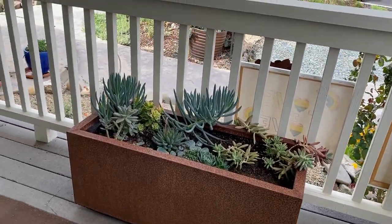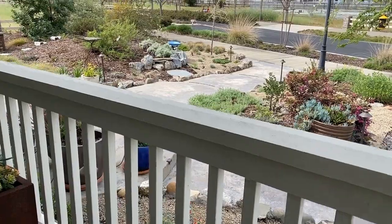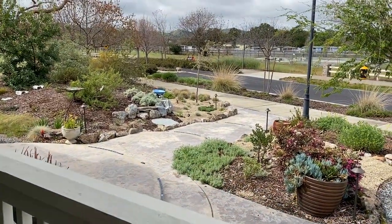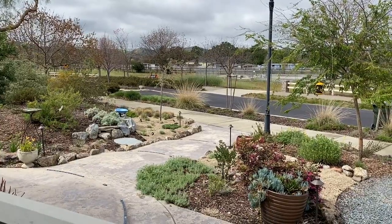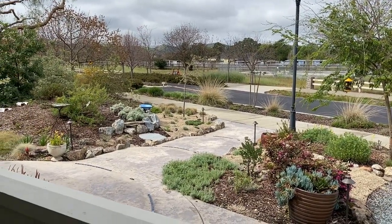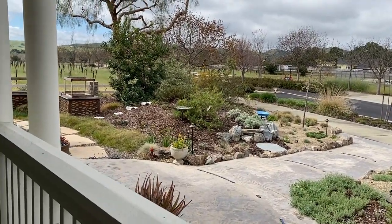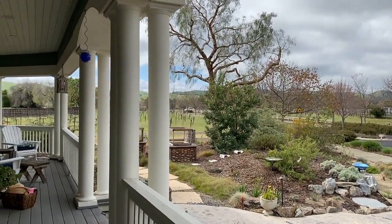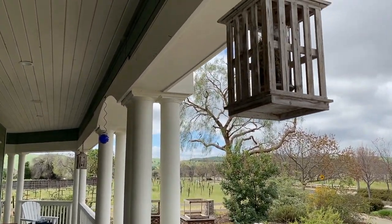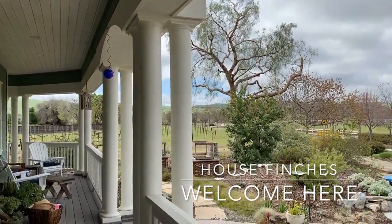These are succulents in this nifty Corten pot that I got at Wayfair, if anyone's interested. And here's my view, as if you were here with me. It's my little Niger seed for the birds. Oh, also fun. I don't want to make you dizzy, but I have two lanterns here. These are like my finch condos, and the finches have been building away.